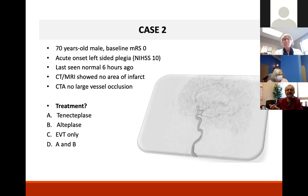What do we do with this? Someone who obviously looks like they have a stroke 6 hours ago. There's no large vessel occlusion. There's nothing to go after with the clot retrieval. And his CT and MRI show no areas of infarction. Is he still eligible for TPA?